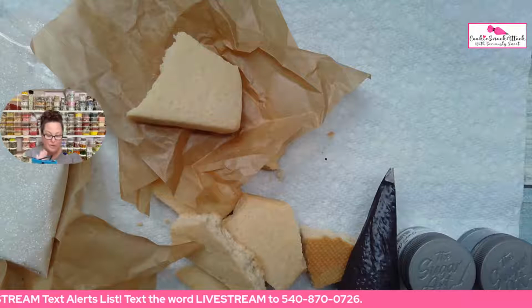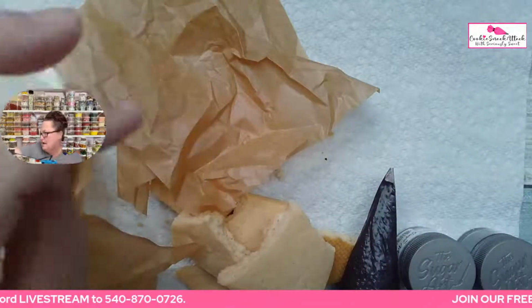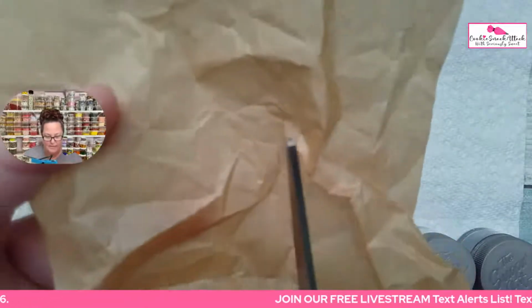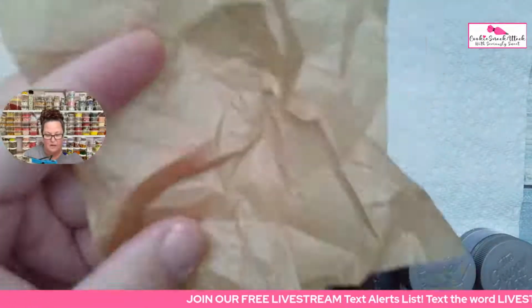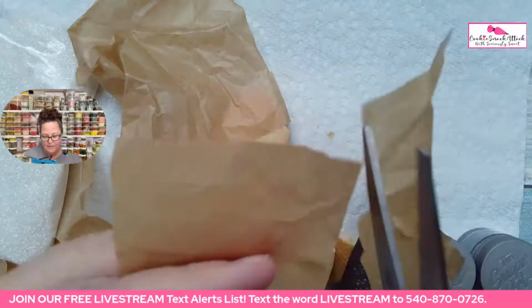Oh, also, you guys, before we start, this is really quick. So don't worry, we're not going to lose a lot of time here. We'll probably be done by 12:30 today, so you don't have to stick around for long. This is crumpled parchment. I'm going to cut it into squares.